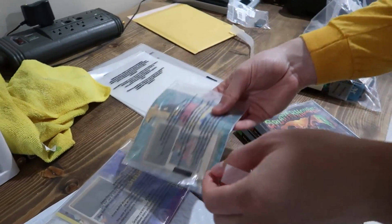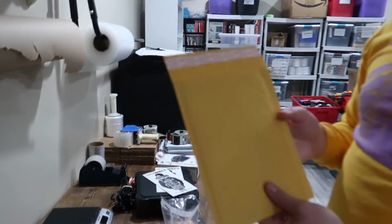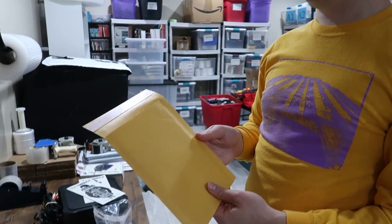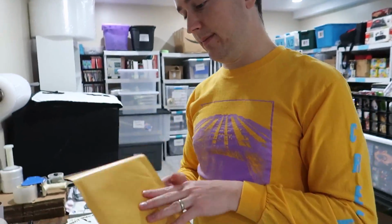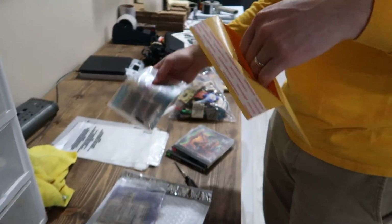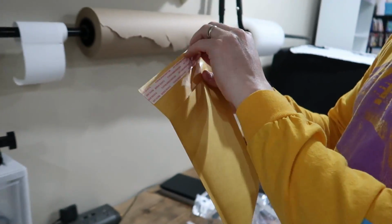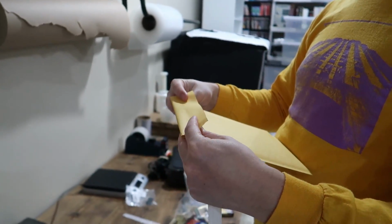we will take them into one of these, and the size of this I can't exactly remember, maybe like an 8 by 10, just a bubble envelope. We get these in bulk on eBay. We're going to take each one, put it inside of one of those, and seal that up. So I mean, we're talking maybe even a little bit overkill, but when you got a $600 sale, you got to treat it like that.